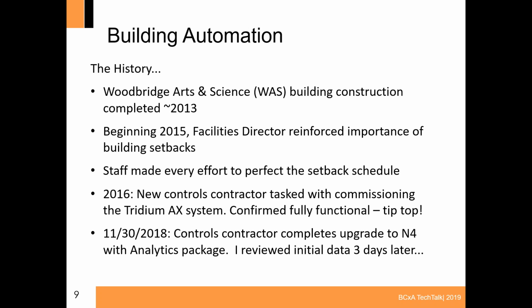Then, more recently, late last fall, we had the analytics package installed and had an electric meter installed in the switchgear. And all of a sudden, I could look at incremental data. I was very excited about this. So the package was finished with the install on a Friday. They had the weekend. I came to their offices in Chesapeake, Virginia on Monday, and I said, all right, well, let's see what we've got.